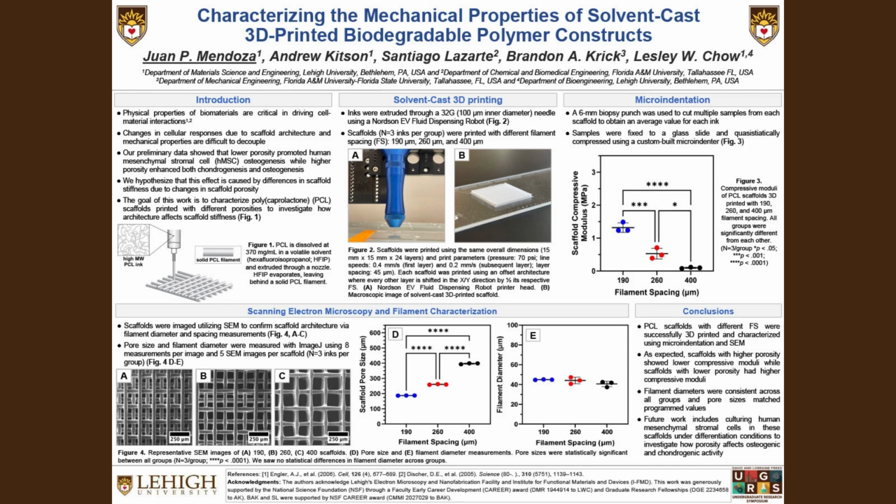To begin, PCL was dissolved in the volatile solvent HFIP at a ratio of 370 mg per milliliter. The inks were then loaded and extruded through a 32-gauge needle with a 100 micron inner needle diameter using a Nordson EV fluid dispensing robot. Figure 2A displays the Nordson printer head and needle. The printer takes custom codes for scaffold architecture.